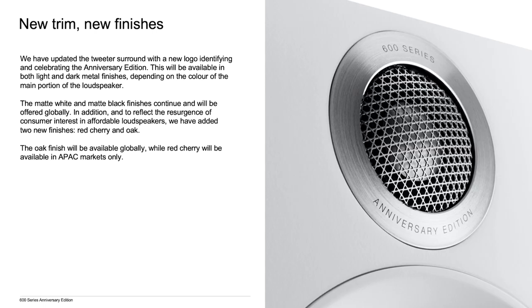Look at the design details. We have the improved tweeter shield design that says 600 Series Anniversary Edition, and that's available in a light or a dark finish, depending on the finish of the cabinet around the loudspeaker.